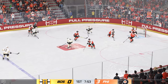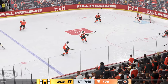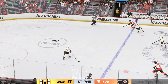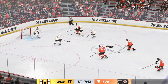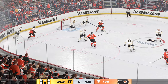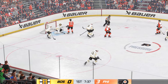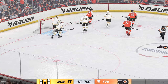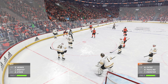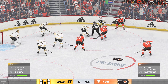Philadelphia's got it in the defensive zone. The Flyers have it now. Works it across to Forster. Through the neutral zone now, picking up steam. Fires it. Stopped by the goaltender. Feed to the middle. And that's stopped. Goaltender hangs on for the whistle. Boston still down here in the first despite the multiple scoring opportunities.